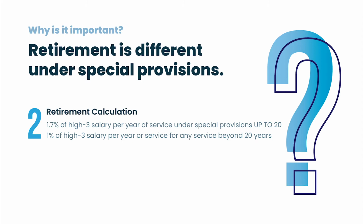Yeah, so under special provisions, a special provisions employee who's retiring gets 1.7% of their high three average for each year of creditable service they have up to 20 years. So they get 1.7% up to 20 years, and then each creditable year after 20, they get 1%.